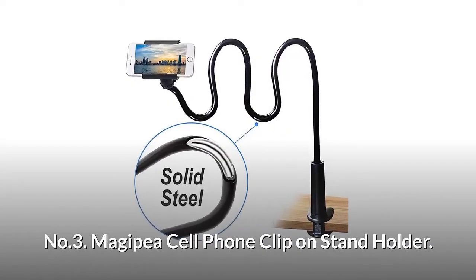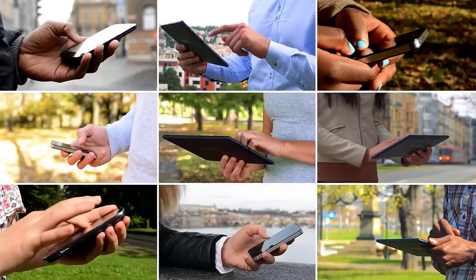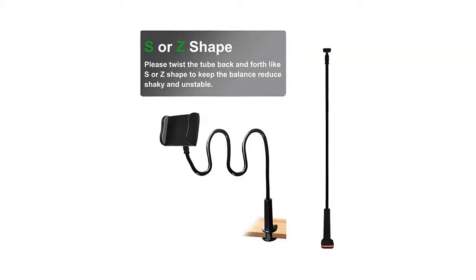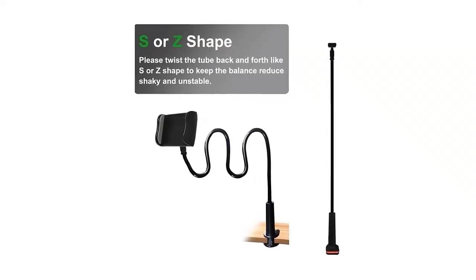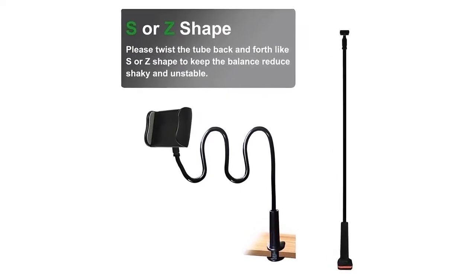Number 3. Magipea Cell Phone Clip-on Stand Holder. This phone holder fits for most brands' smartphone in the market. With the maximum height of 28 inches, you can adjust the height and angle to get the best position by bending and rotating the holder.